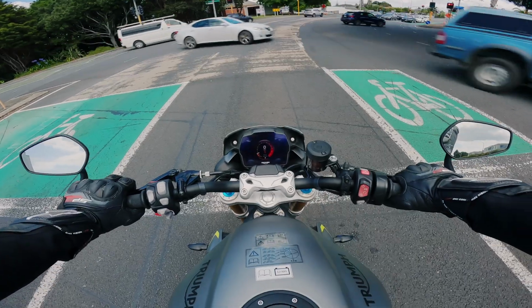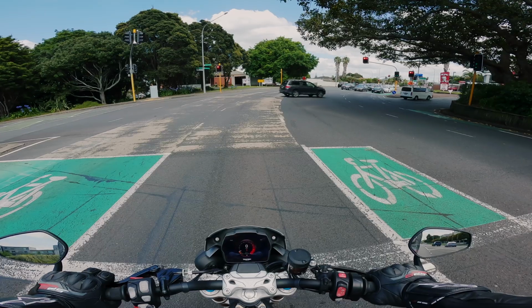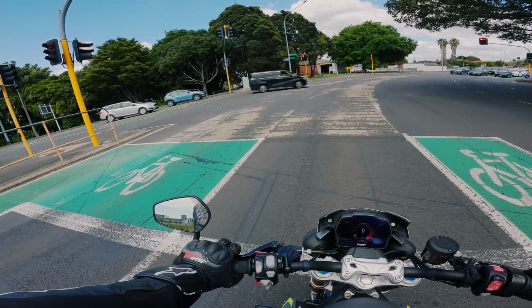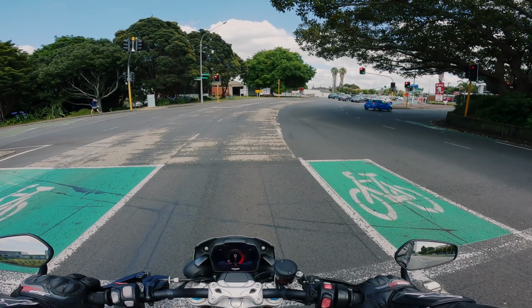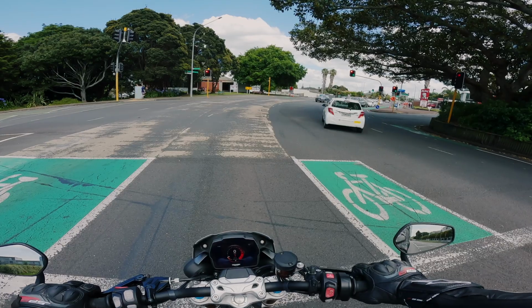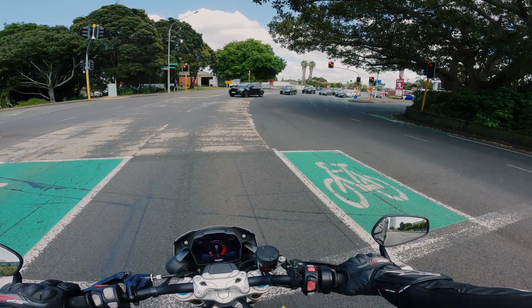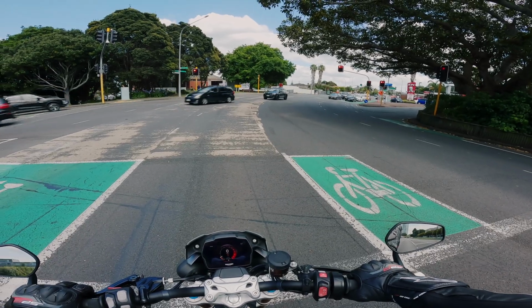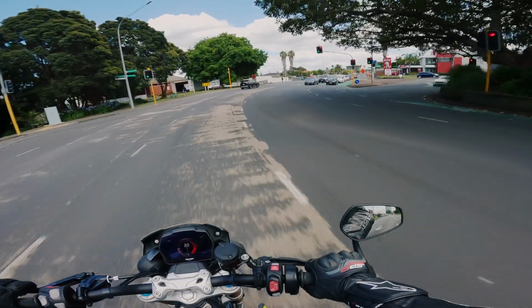So today I'm just going to take it around the same kind of route that I took the RR and compare them. Straight out the bat, you know that this bike's going to be more popular because the naked sport bike section is just so popular at the moment. It's more comfortable and more of a one-bike-to-do-it-all kind of thing.